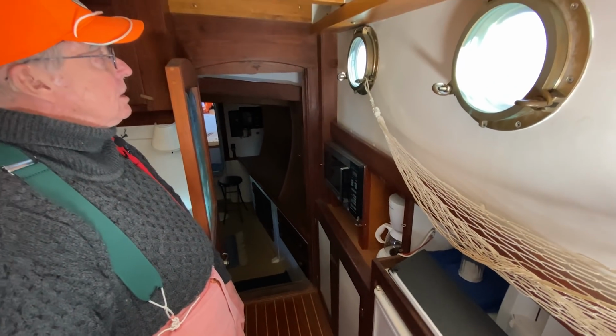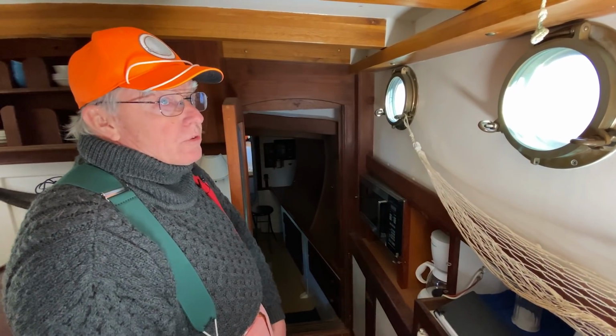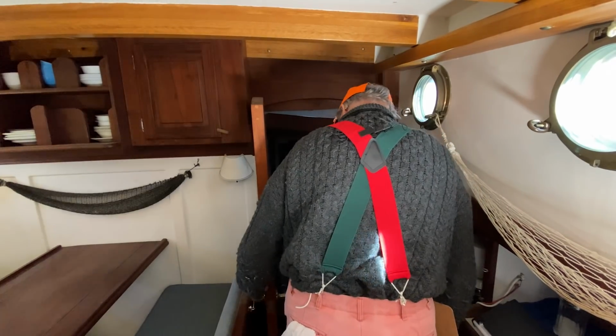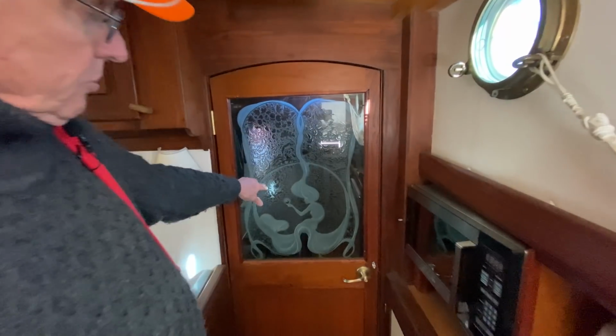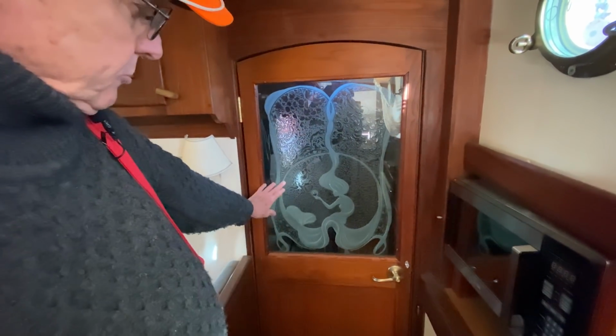This is like being at home, and you're in this solid ship, and you will not know what's going on outside. This boat is so soundproof. This is just kind of a nice little feature here. A door that goes down to the master cabin, and so the master cabin down there can see what's going up.